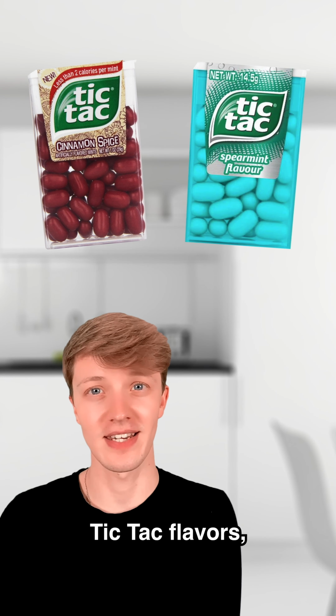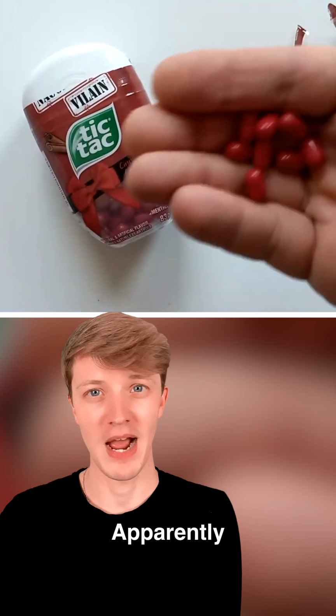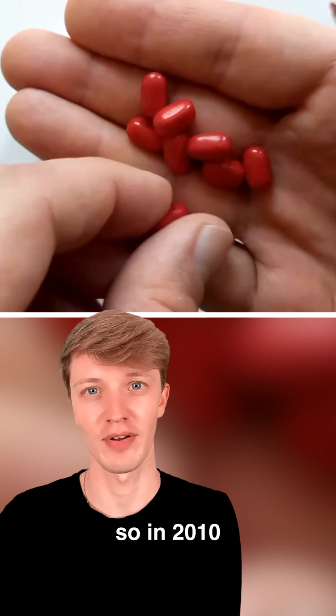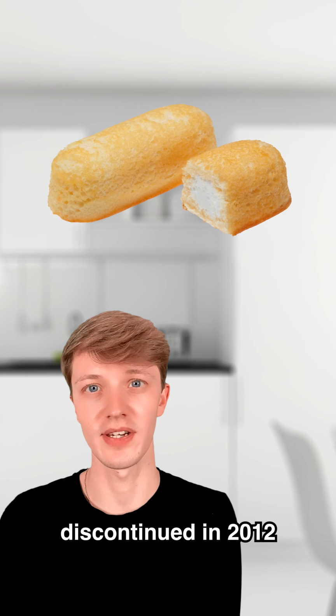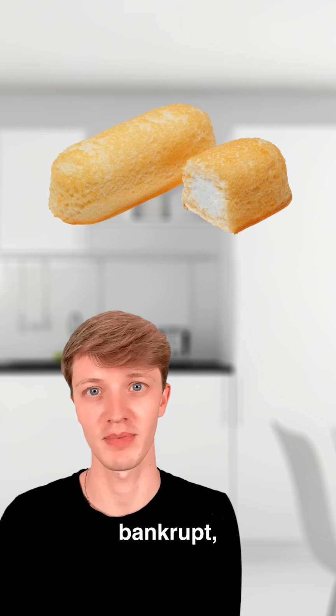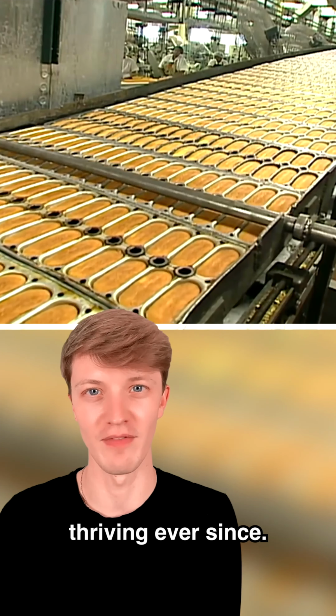The two best Tic Tac flavors, spearmint and cinnamon, were discontinued. Apparently, they weren't getting sold enough. So in 2010, they were taken off shelves. Twinkies were discontinued in 2012 when they went bankrupt. But thankfully, they came back a few years later and have been thriving ever since.